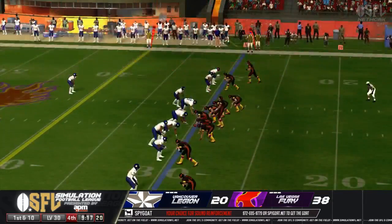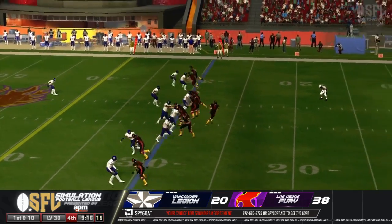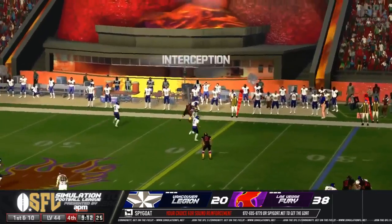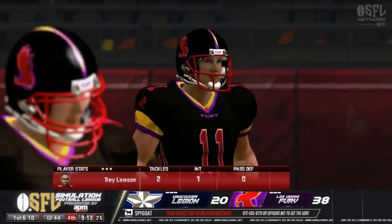Anyway, I'm interested to see what Las Vegas can do here. Whether they're going to sit on the ball, it doesn't look like it. Yeah, Rahman in the empty set look. 5-step drop. He throws it deep outside, and it looks to be intercepted, but it was on the sideline. Let's see if Trey Lawson got both feet in.